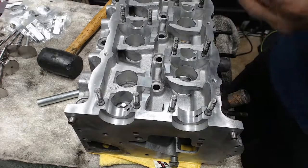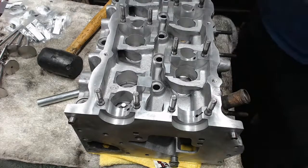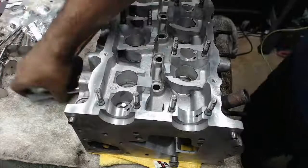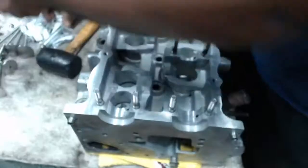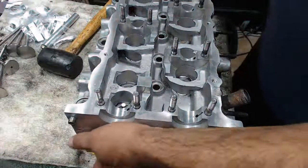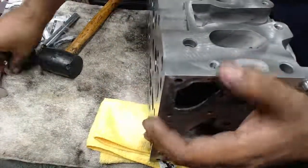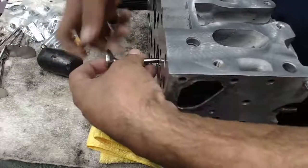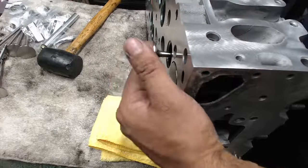You guys win because you get to watch me do a VR6 build. Luis wins because he gets a VR6 build. So it's all win-win in this situation. It's super cool. I'm glad he gave me the opportunity to do it. You don't understand how happy I am for this opportunity. So I appreciate it very, very much.